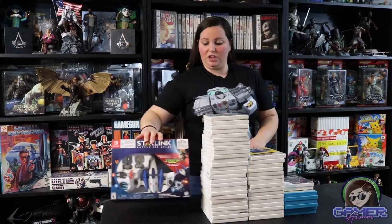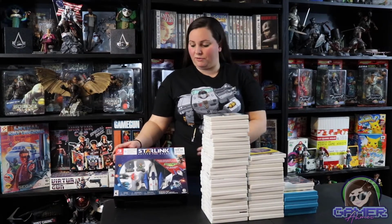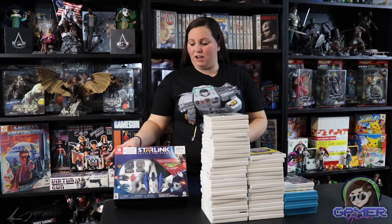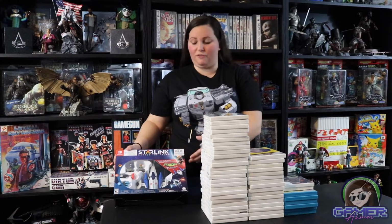This is actually the only Switch game that I picked up at GameStop during their sale, as it was one of the last ones left. Now you'll see that it has a price tag on it for $59.99, but I got it for less than $10, and of course I picked up the Nintendo Switch version, as that is the one with Star Fox.